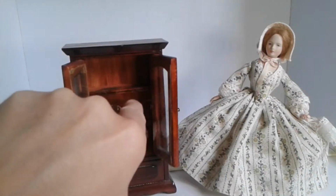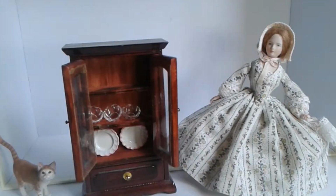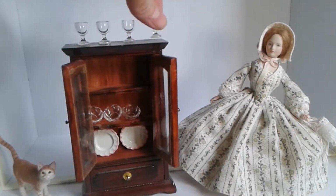We got this nice china cabinet with some bowls and plates. 1, 2, 3, 4. More glasses.